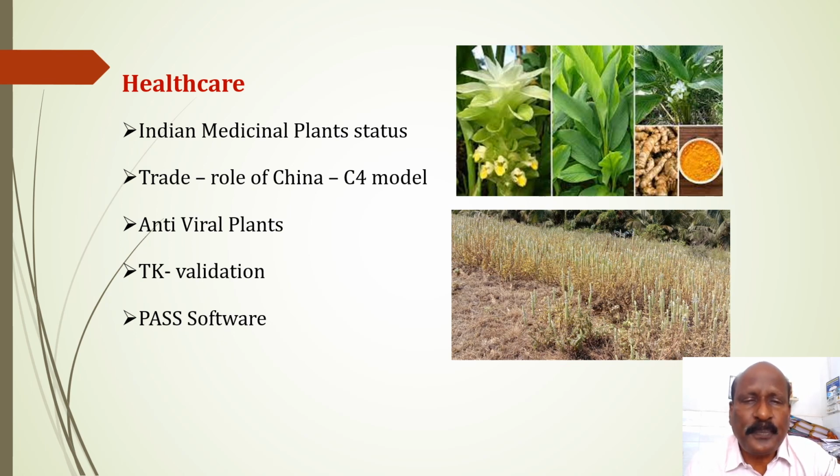So the trade of medicinal plants is also another important area, because countries like China, as per the 2003 Kerala Economic Review, one article has been published that says the world medicinal plant trade at the time was 60 billion US dollars. Out of this, China held a handsome 40%, but India very meager: only $100 million at the time.